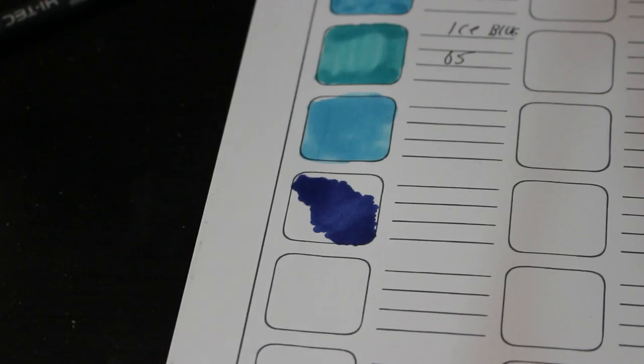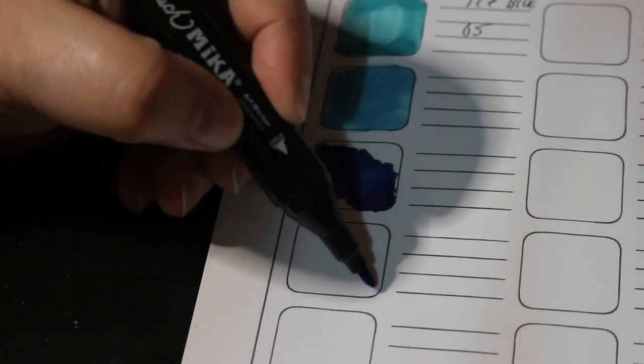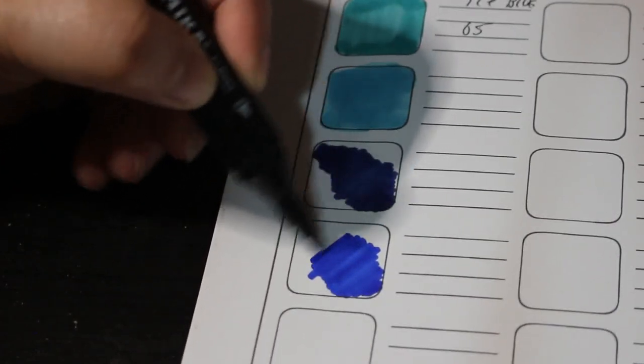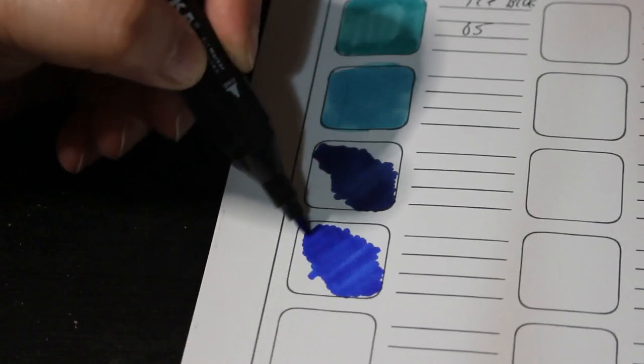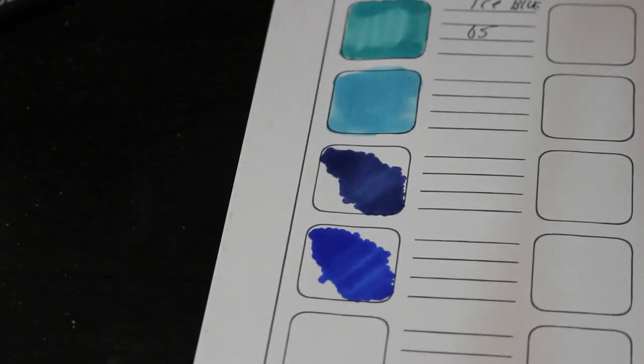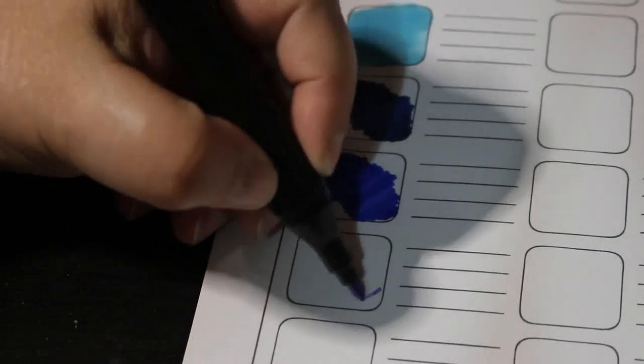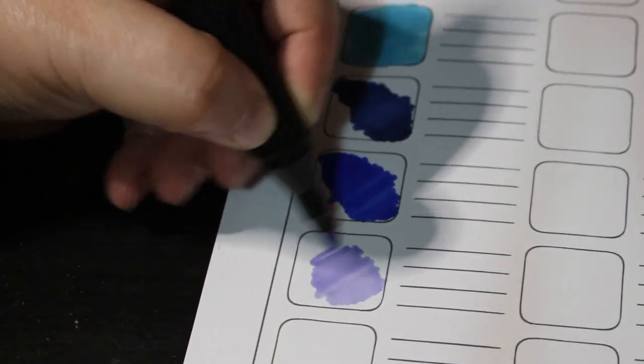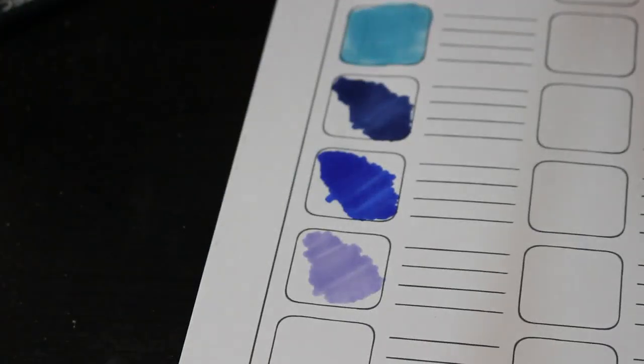Cobalt blue. This is going to be a nice colour. I just know it is. Oh, yeah. Look how gorgeous that colour is. Ow, just stabbed myself with it. And then we've got dark blue light. I have no idea what they mean by dark blue light. What does that mean? That's more of a sort of lilac colour. But it's nice.